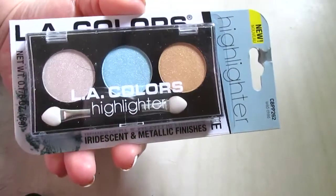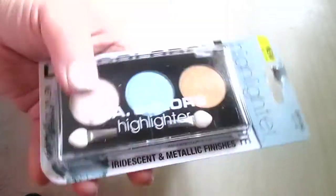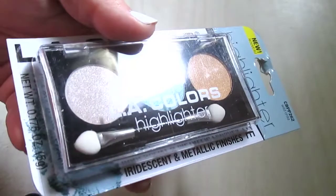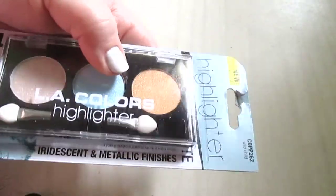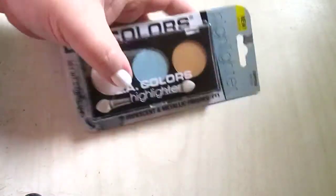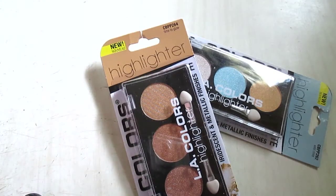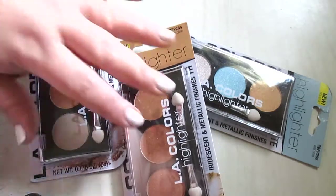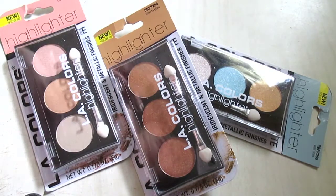I got this one in Wild Child. This one here has a blue in there and a really nice shimmery champagne-y color, and an orangey golden shade there. These are not coming off very true to color on camera, but I'm going to try to get some really good pictures of these. See, when they're further away, they're a little bit more true to color.